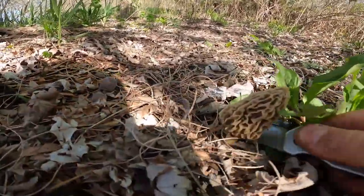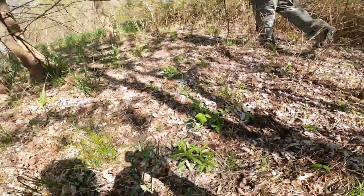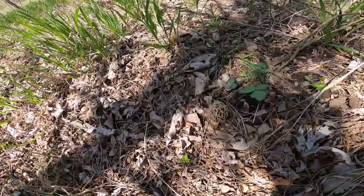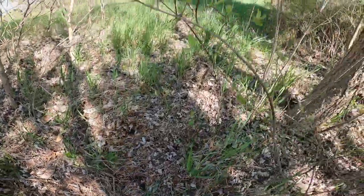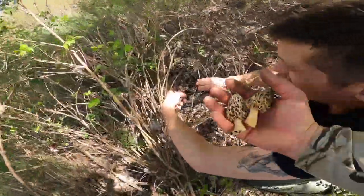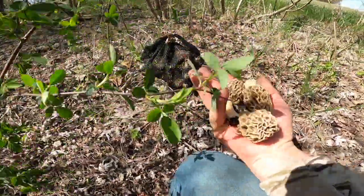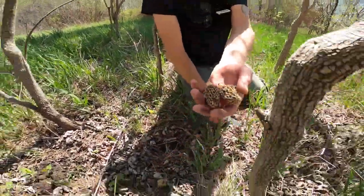Oh, wow. Want to put all those in the bag? Is it a big one? Another one. Dan's over there picking them like crazy too. All right, did you get them all out of the thorn bushes? Here, give me those couple in your hand, and then you can just dump them into my hand. Look at these. Oh, I didn't even have the GoPro on. Oh wow, look at that.